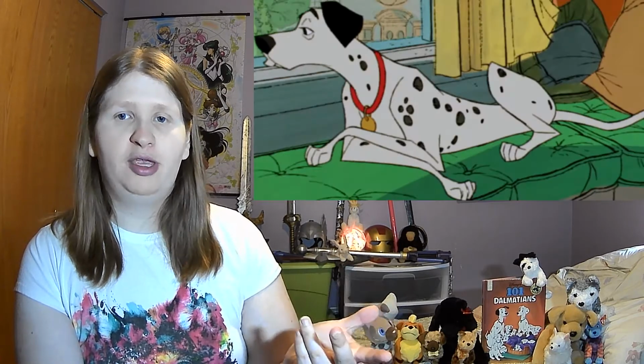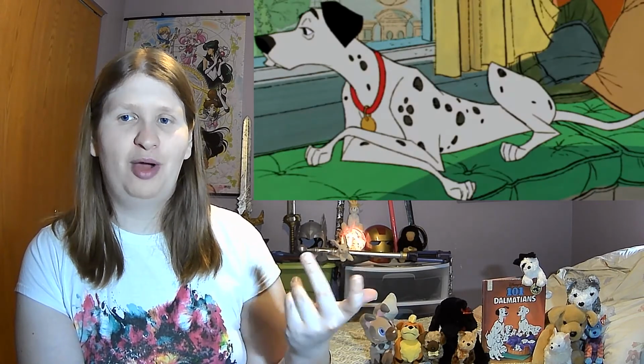Then we get into, of course, the introduction, which is Pongo talking about him and his pet, Roger. Yeah, I'm pretty sure a lot of animals just refer to us as their pets because they think that they take care of us. Emotionally, they take care of us a lot of the time. Monetarily and food-wise, we tend to take care of them. That's the way that it is.